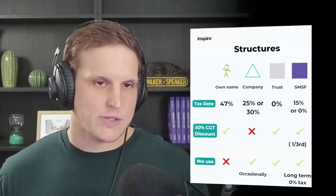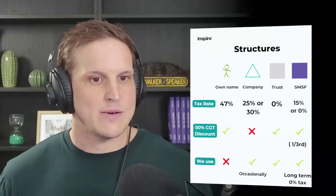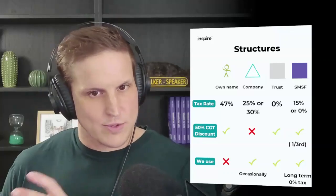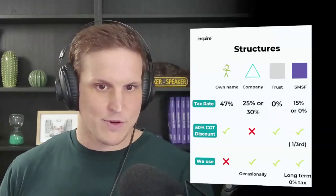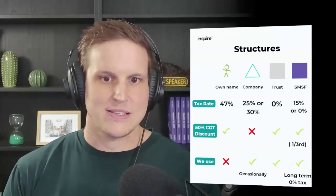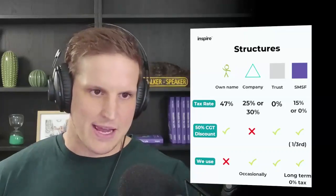Now, usually this would apply to higher income family groups where they're earning sort of 400-500K or more annually in profit a year. And why we look to purchase in a company and forego that capital gains tax discount is because often a family group of that sort of income level may be dealing with other issues such as Division 7A, which is to do with lending money out of companies.